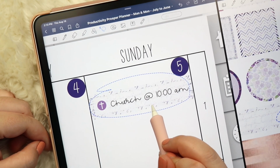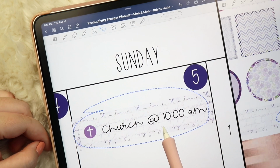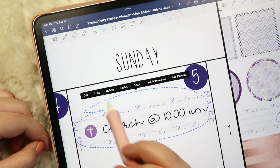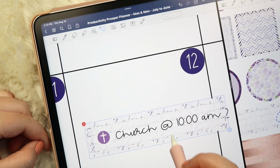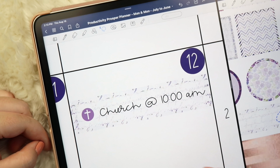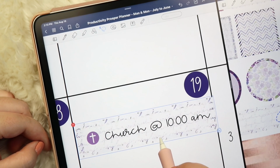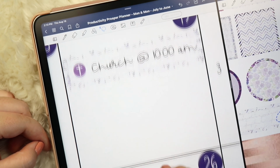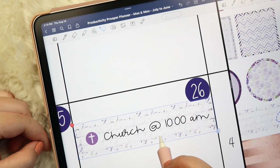Got that how I want it to be, and then I'm going to put that up here, and then I'll copy it and paste like the whole thing. So copy, and then we'll come down here and we'll paste that on Sundays. And then we'll just have the sidebar to do, and I need to put in my Weight Watchers weigh-ins.